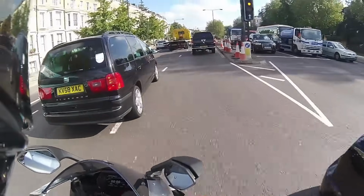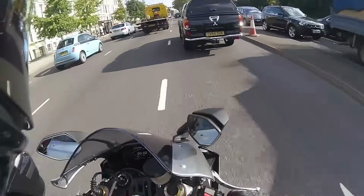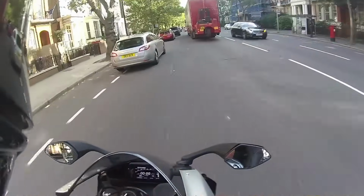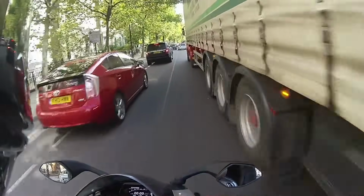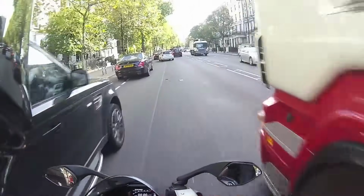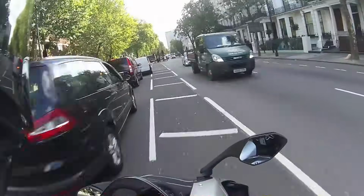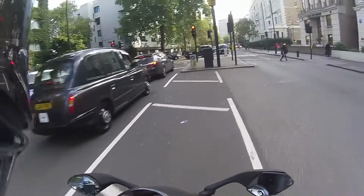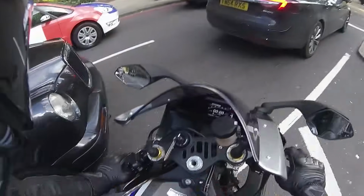So I'm still nowhere near where this bike wants to live in the rev range. It's still not even in its stride yet, this engine. You tend to find yourself in this space a lot, where you've just got to be going fast. You have to be going fast, which is fine, I love going fast, but you just have to be prepared.